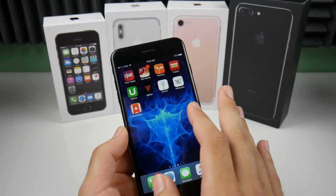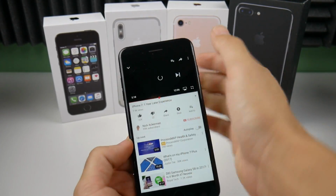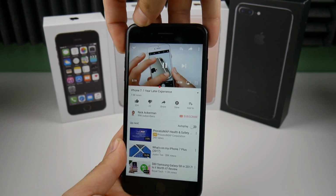Now, what about the audio? The audio is an area that I do want to talk about before wrapping up this 1 year later experience, and it's been one of my favorite parts of this phone. Brings me back to the HTC days.